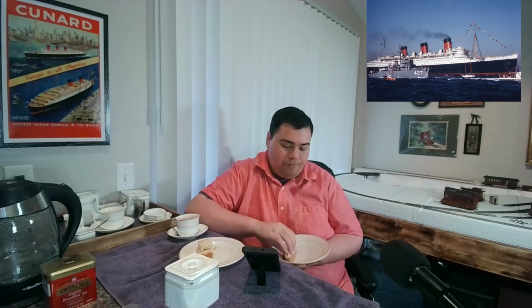Tyler Frederick says Turbinia had 9 propellers. Yes, that is an interesting thing. Turbinia wasn't an ocean liner, nor was she a military vessel. She was an experimental ship. She did have 9 propellers, but they were only driven by 3 shafts, so it was 3 propellers per shaft. Technically they weren't independently operable propellers. They were just groups of 3. But yeah, Turbinia would probably win the award for ship with the most propellers. 9.